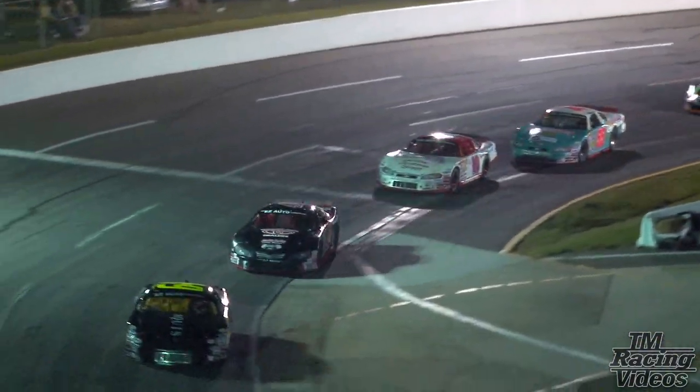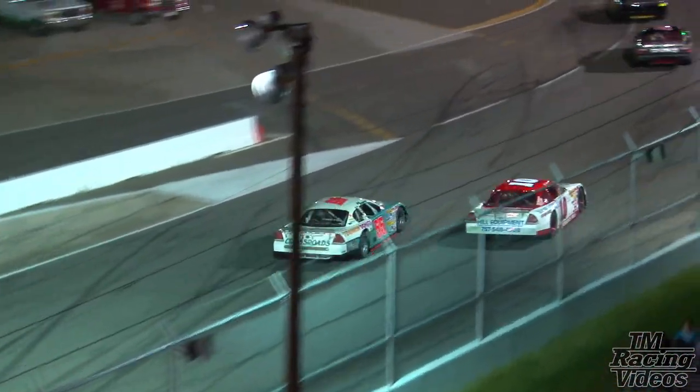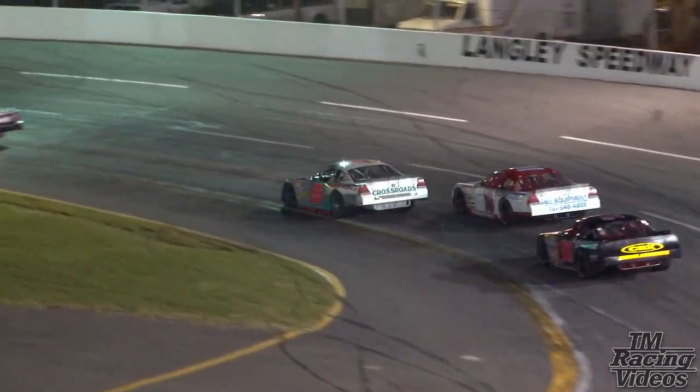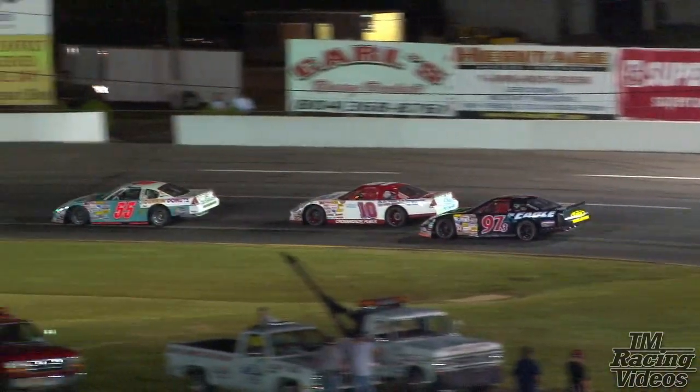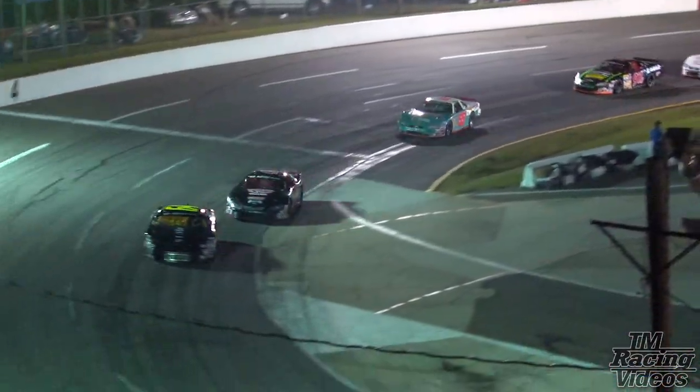Closes up on Jeff Shiflett, who's right in front of him, but a lap down. Shiflett gives room on the inside as Wirtz goes by. And now the 97-3, the Eagle car, Greg Edwards makes the pass on Jeff Shiflett. 1, 2, and 3, C.E. Falk, Mark Wirtz, and Greg Edwards.